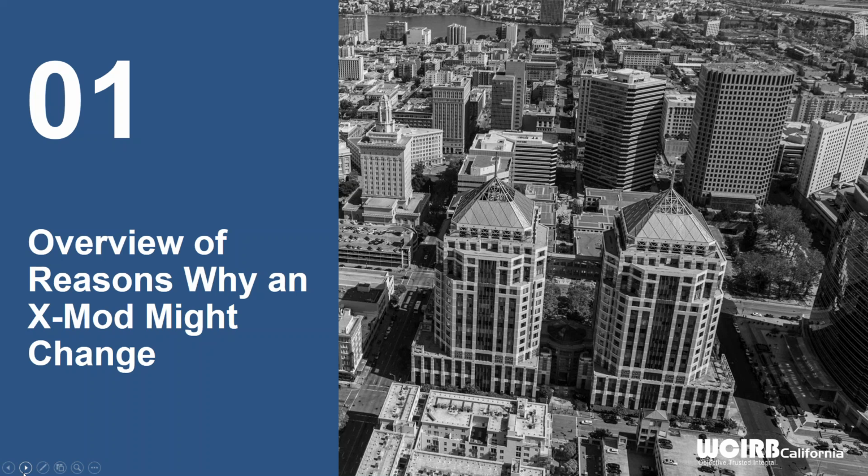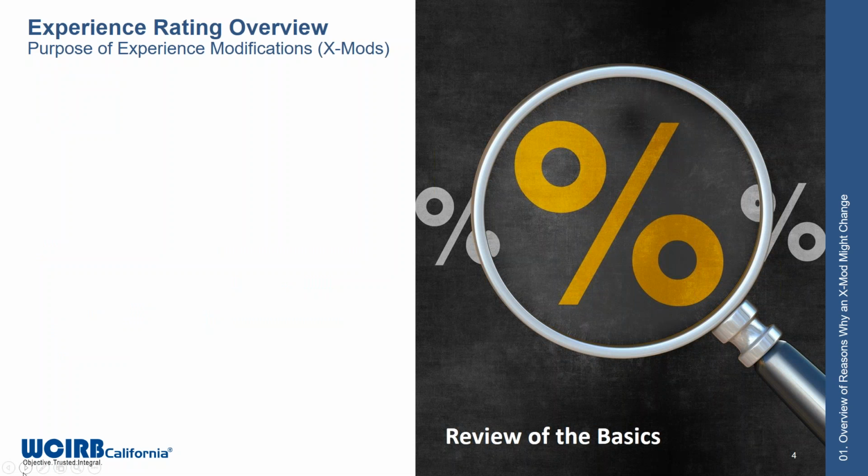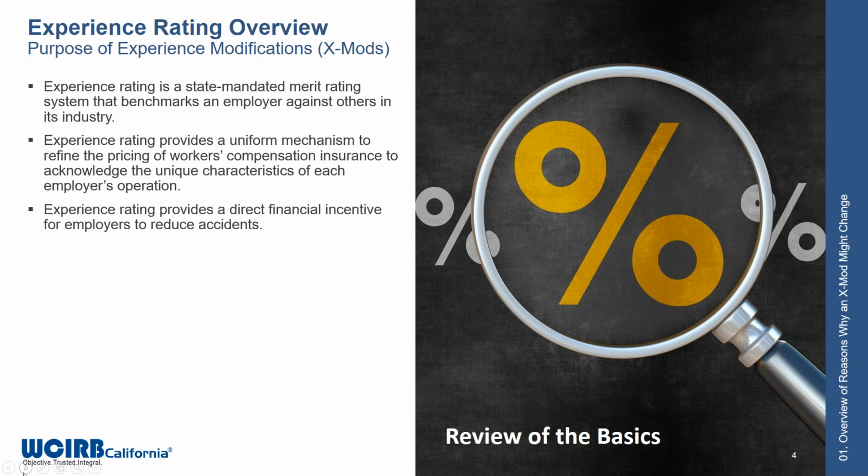So let's talk really quickly about the purpose of experience rating. There's a couple reasons why we have experience rating and why it's important. The first one is that it is a state-mandated merit rating system. It's used to compare employers against other employers in the same industry. It's also used to change the pricing of insurance to account for unique characteristics of an employer's operations. And lastly, it's used to incentivize employers to maintain a safe workplace and reduce the number of accidents.